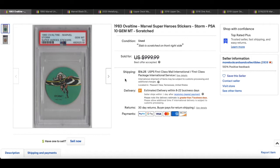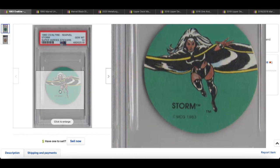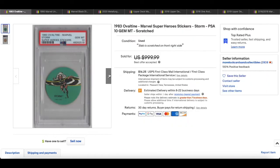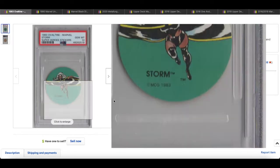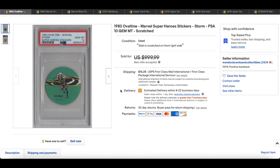And it gets me thinking, what else in terms of the sticker market, and you can say sticker market, it's card stickers, it's all the same thing in my opinion. What else will pop? I don't know. But to get a 10 in this must be pretty tricky. These are old, old, old. I don't imagine they'll be well stored, something that small. Interesting, I was looking on COMC. You can get a Thor Ovaltine sticker for about $15, which I think's a great buy.